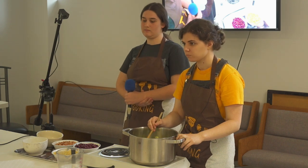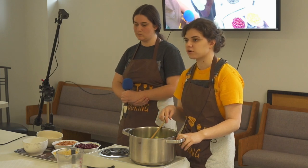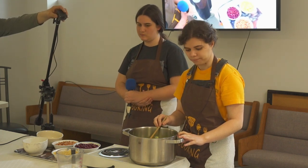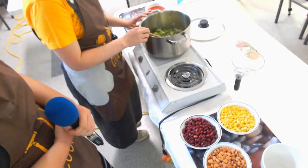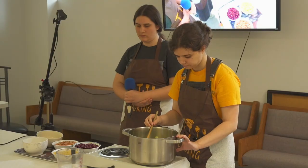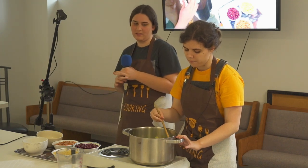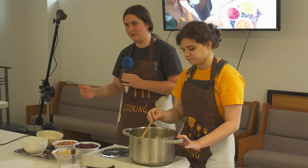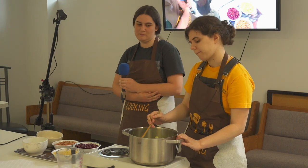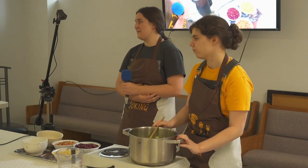So are there two different kinds of beans? For this demonstration, we're using red kidney beans and pinto beans. Oh, okay. As I mentioned earlier, you can use whatever beans you like. A lot of these recipes that we're showing are very changeable for your own taste. If you like extra corn, you can always do that. Or if you're not very good with spices, just have a little less. So you can adjust to your own taste, right? Yeah.